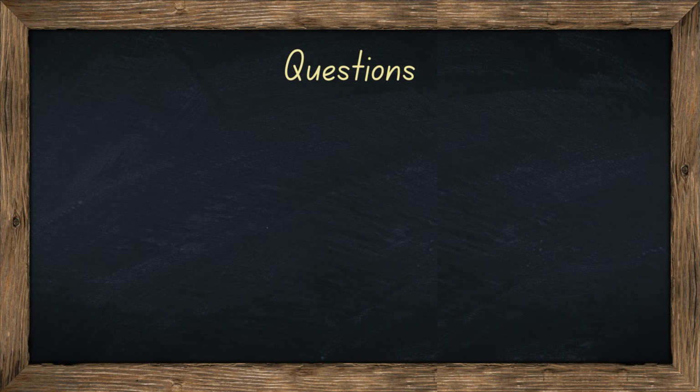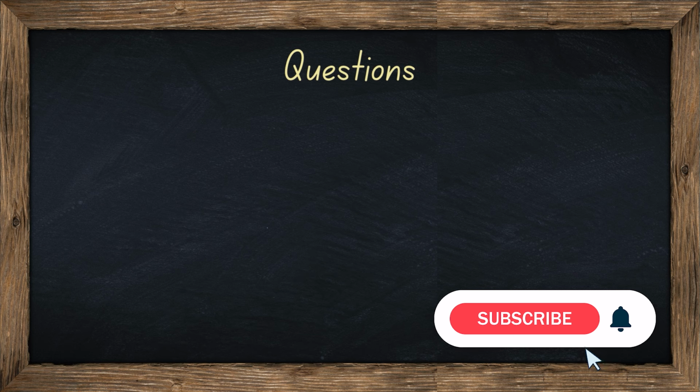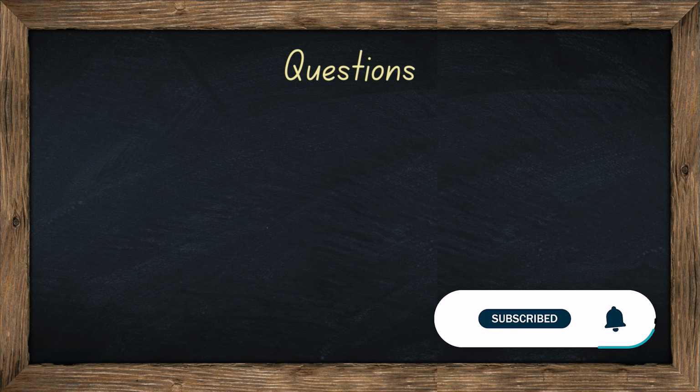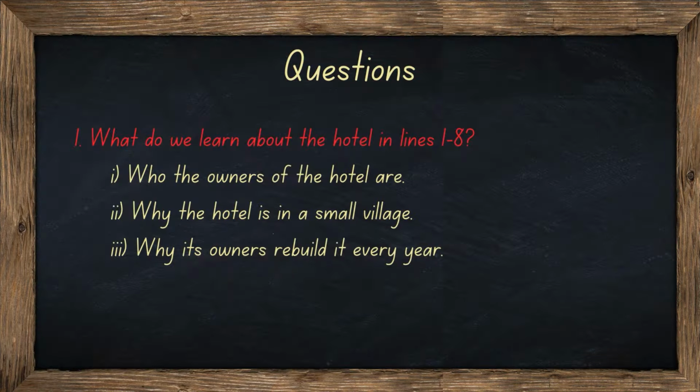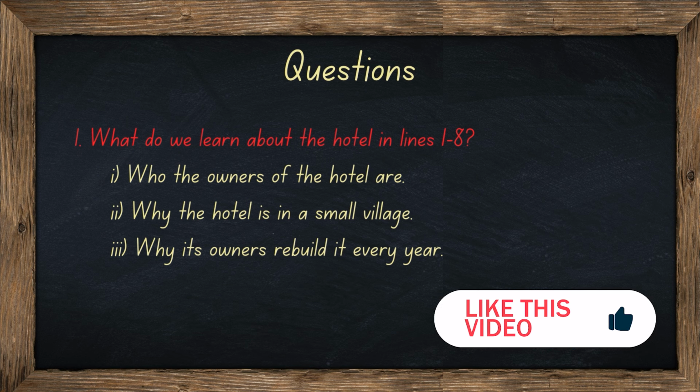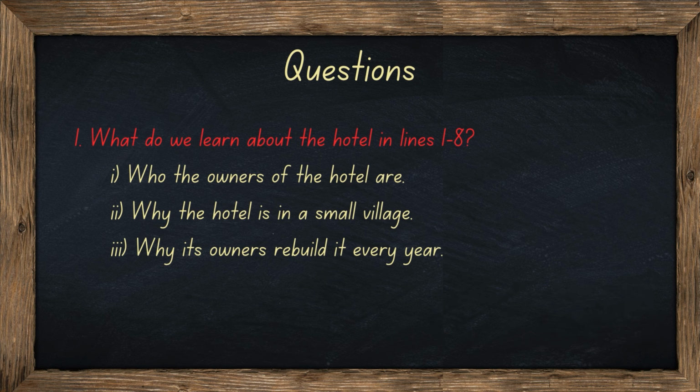Okay guys, now after finishing reading the unseen passage, let's move on to the questions. So grab a paper and a pen and let's start working on it together. Answer questions 1 to 8 according to the text. Let's begin. Number 1. What do we learn about the hotel in lines 1 to 8? 1. Who the owners of the hotel are. 2. Why the hotel is in a small village. 3. Why its owners rebuild it every year.